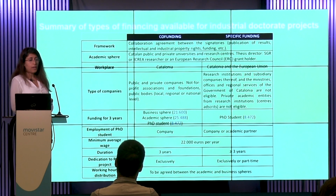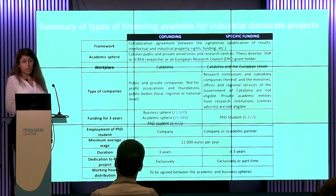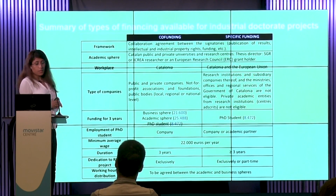The types of companies that could apply for the co-funding type are public and private companies, not-for-profit associations and foundations, and public bodies. In specific funding, the types of companies could be research institutions and their subsidiary companies. Ministries, offices and regional services of the government of Catalonia are not eligible. Private academics from research institutions also cannot be eligible.